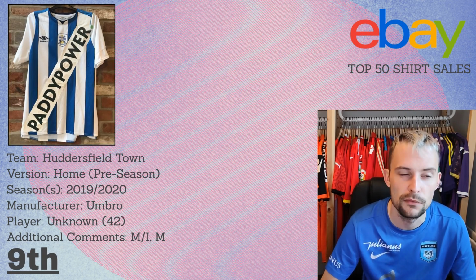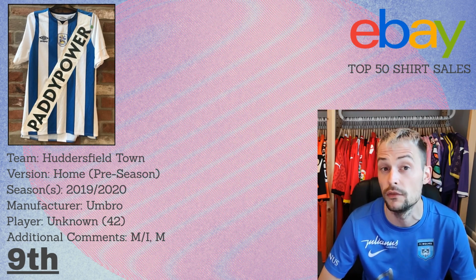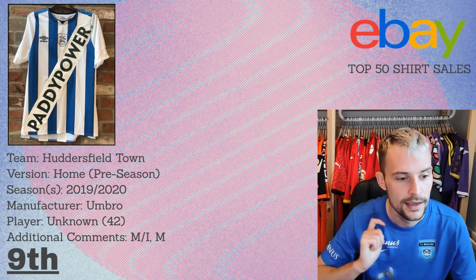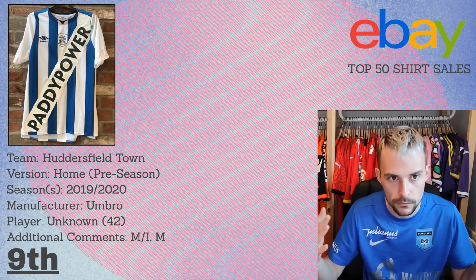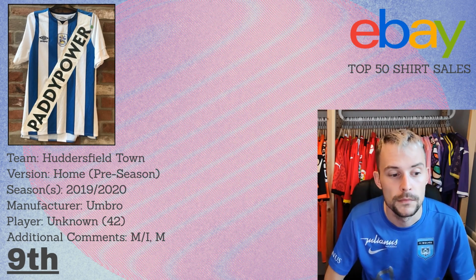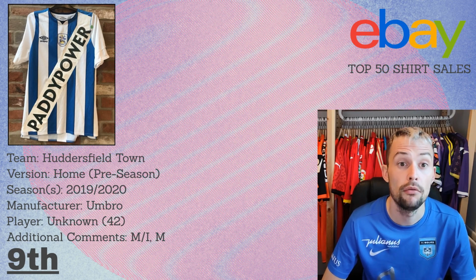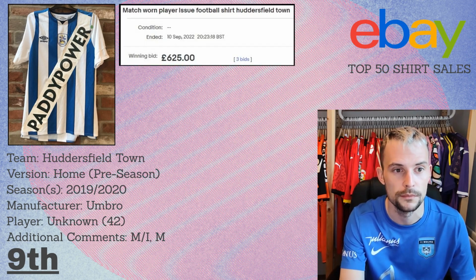Again, I think we had this one last month, though it's the same person selling it, but I think this is a slightly different one because it's got a different number on. Again, we can compare the prices, though I think this one was slightly higher. Home pre-season, it's the sort of oversized, crazy Paddy Power one that they got fined for. Umbro, unknown 42, match issued, medium. 3 bids came in and £625 spent on that one.